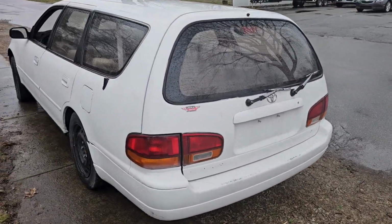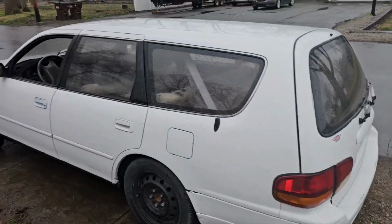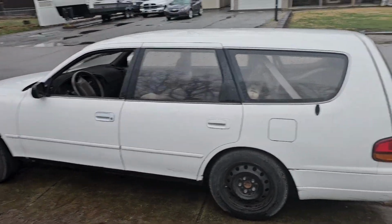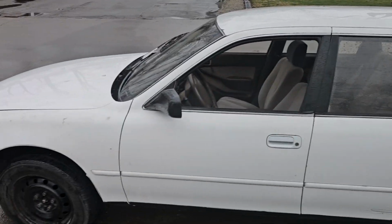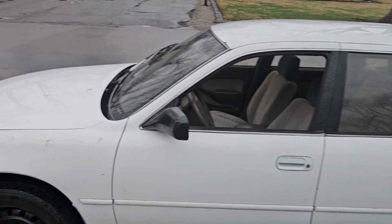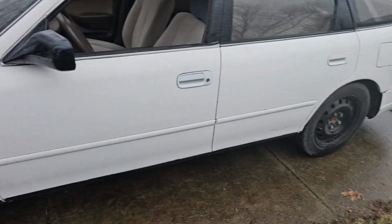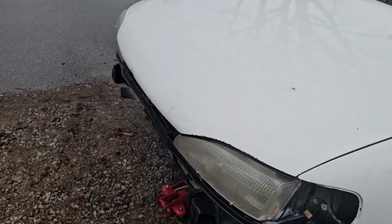But anyways, say hello to my 1995 Toyota Camry LE V6 Wagon with a slick top, no moonroof, and cloth interior, just the way I like it. I hate moonroofs. If I found one with a luggage rack, so be it, but I prefer slick top. And picked it out of Rio Rancho, New Mexico. Found it off of Marketplace, of course.